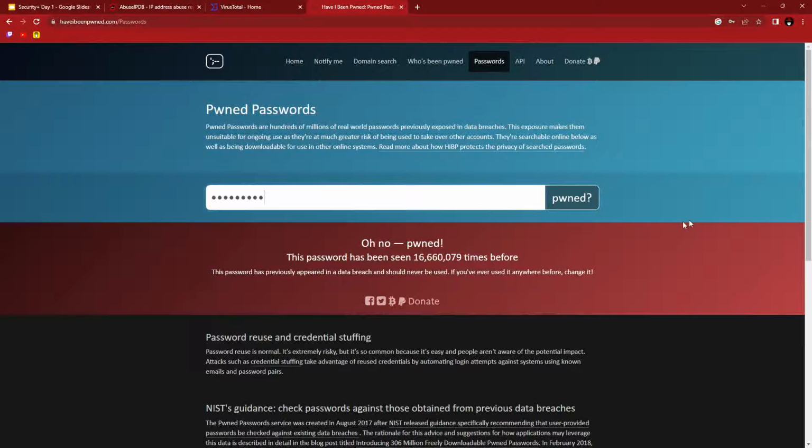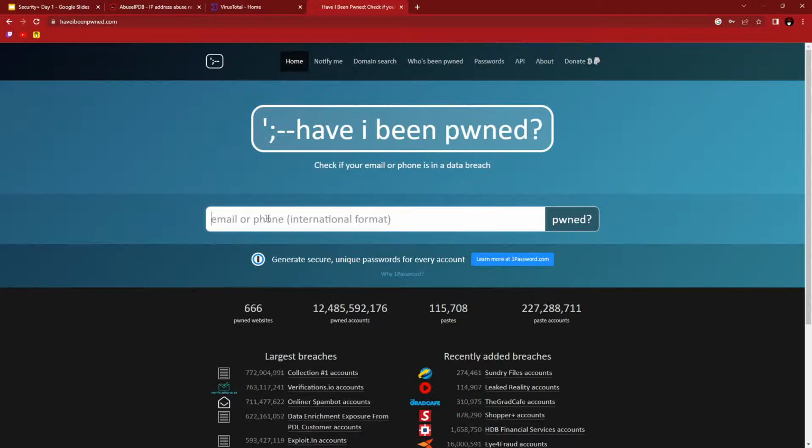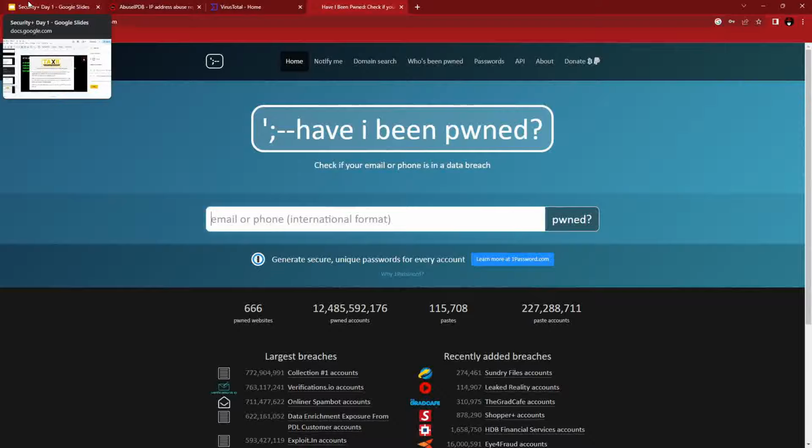So check your passwords, and especially if you're like me, I have a separate email just for banking stuff. So check your bank email or the email you use for bank communications. If it's found in a breach database, go make a new email and change it. That's my suggestion. Kind of cool, I think. HaveIBeenPwned.com.